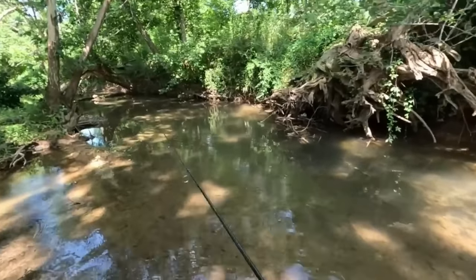Really don't have to jerk. I'm trying to jerk and set the hook on them, but I think that's why I missed several. They just gotta bite it. If they get it, they'll get hooked. That's a nice size, nice colorful creek fish, redbreast.